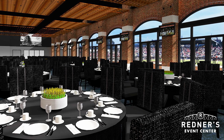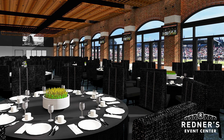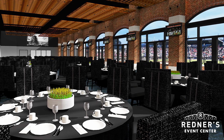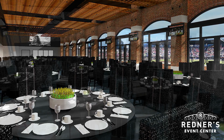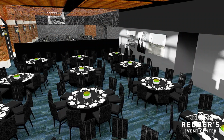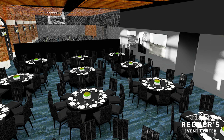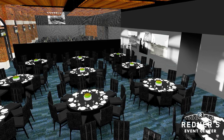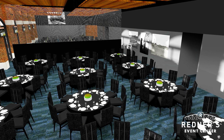What if your group doesn't have 500 people or 200 people? What if you don't need the entire event space? This area is completely flexible. We can create game day suites to accommodate any group size. Let's say your group only has 25 or 50 people. We can partition off a portion of the large event space to make your very own suite. Let's say you have 75 or 100 people.